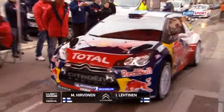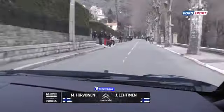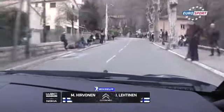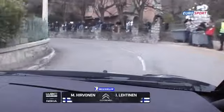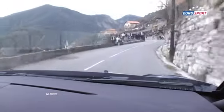And then there was something strange around Turini. It's not a legend. And he's tested himself against the greats, as you've heard. So back to today's greats. Another fastest time for Irvinen. His 3rd stage win in a row. Always superb to set the fastest time on the Turini.